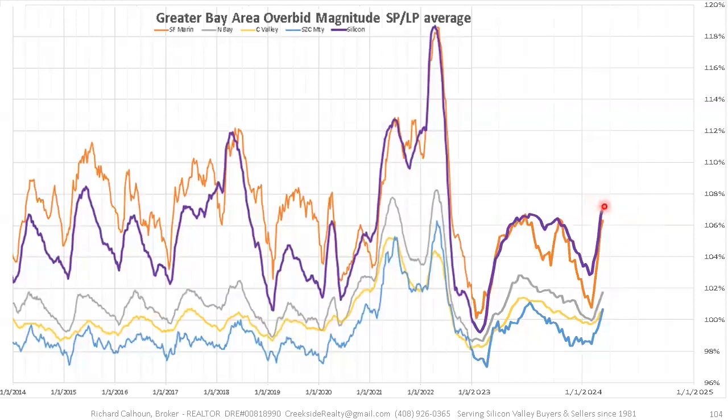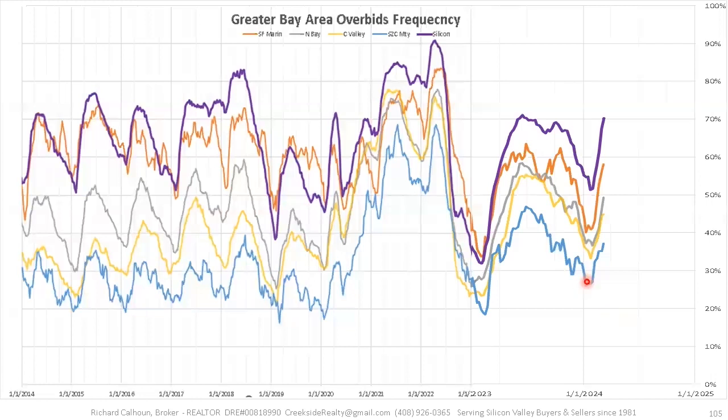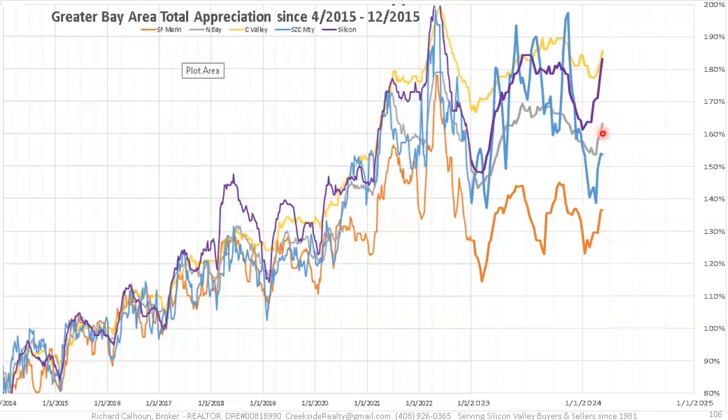Overbidding, Silicon Valley the most. Central Valley is tied with the Central Coast as having the least magnitude of overbidding. This isn't the frequency. They're getting over asking price, but it's the least amount. Here's the frequency. Central Coast is the least there by far. Then you have 3 close together, and Silicon Valley has the most frequent overbidding at 70%.